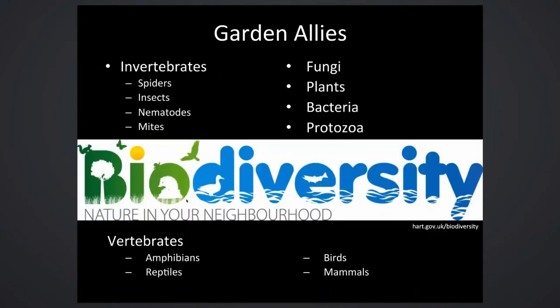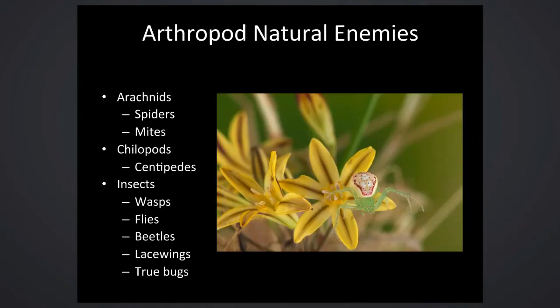So there are a lot of different garden allies. There are many different invertebrates: spiders, mites, insects, nematodes. There are fungi that are allies, bacteria, protozoa, and among the vertebrates, we have amphibians, reptiles, birds, mammals, including ourselves. We're garden allies, I hope. And today, though, we are going to focus really on arthropod natural enemies. And that includes spiders and mites, centipedes. And among the insects, the ones that have the greatest impact are wasps, flies, beetles, a number of different insects in the lacewing group, and true bugs. And I use the word bugs when I'm talking about insects, but there is really one kind of bug that is the true bug, and they have piercing, sucking mouth parts, like aphids and stink bugs, for instance.